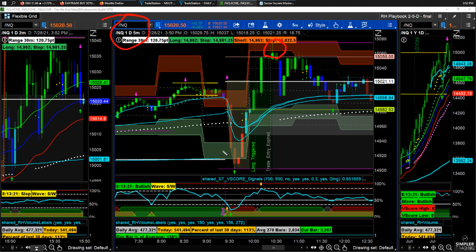So really interesting. One HPMR helped us get in. The other HPMR helped us get out. And I think at the upper end, we were about 320, 330 on the last target. So, a nice 3x trade.